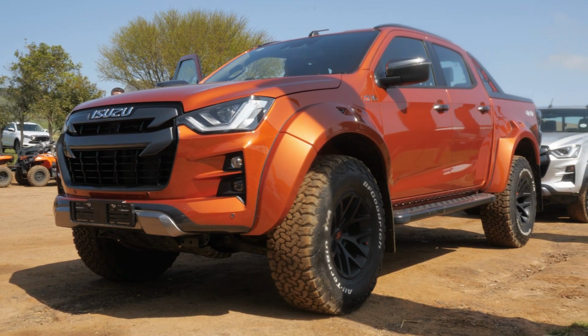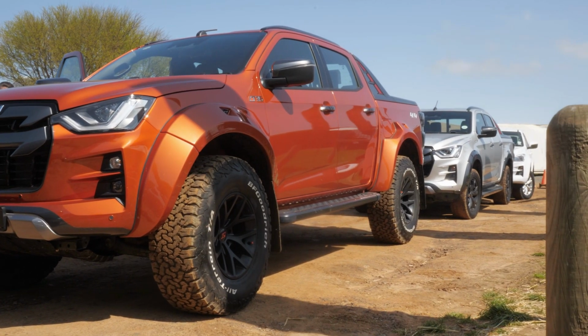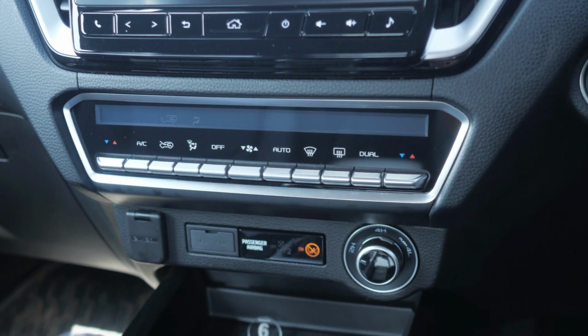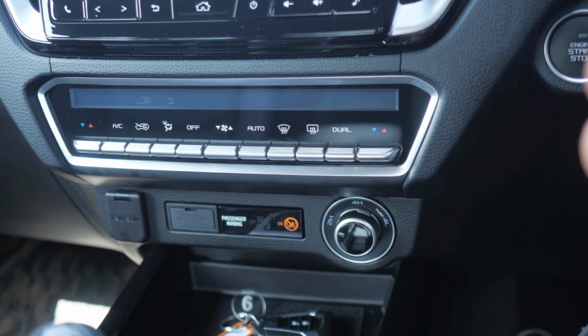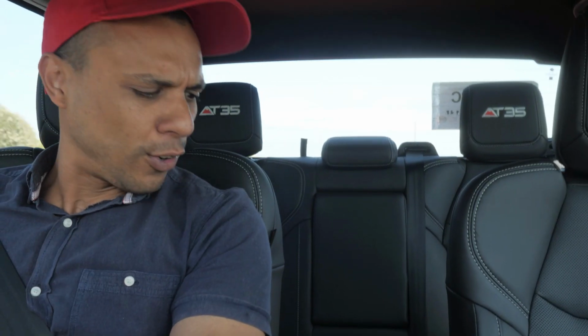So far, there is a bit of tyre noise, but that's expected from these BF Goodrich tyres that are for serious off-roading. I spoke to Kevin Fouché, the Isuzu head of product. So he's the one who is behind the specifications that are put in each of the vehicles. So this car is obviously equipped with 2 high, 4 high, and then 4 low. That's a low range transfer case gear. So it's super equipped for off-roading.